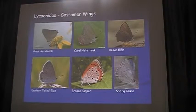I'm sure it's still raining, but if it wasn't raining, we'd be out there flying around. The males are a dark blue on the dorsal surface. The females are sort of darker, sort of blackish. All the gossamer wings sit with the wings like this. When they perch, they don't open them up unless they need to sigh.